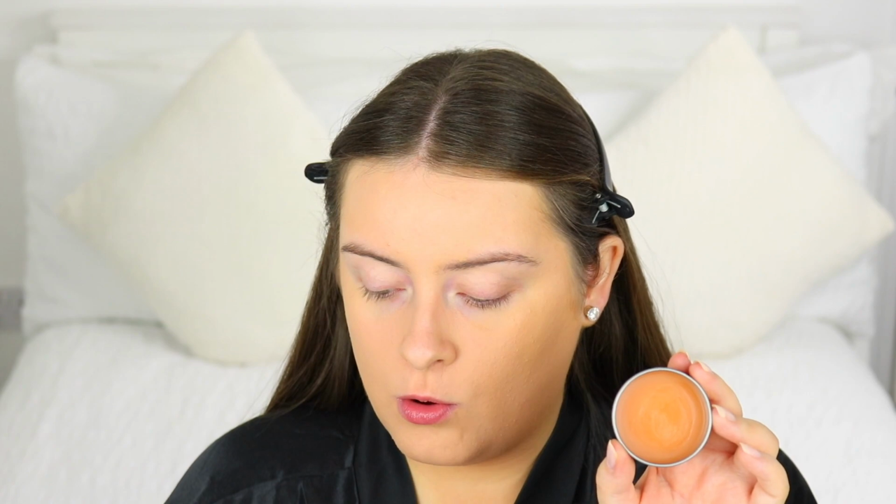I'm just taking a little bit of my Elizabeth Arden 8-hour lip balm and applying this to my lips just now because they feel quite dry.